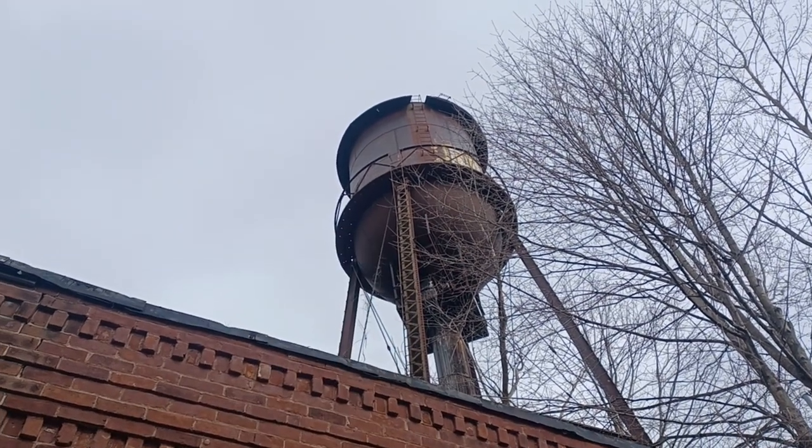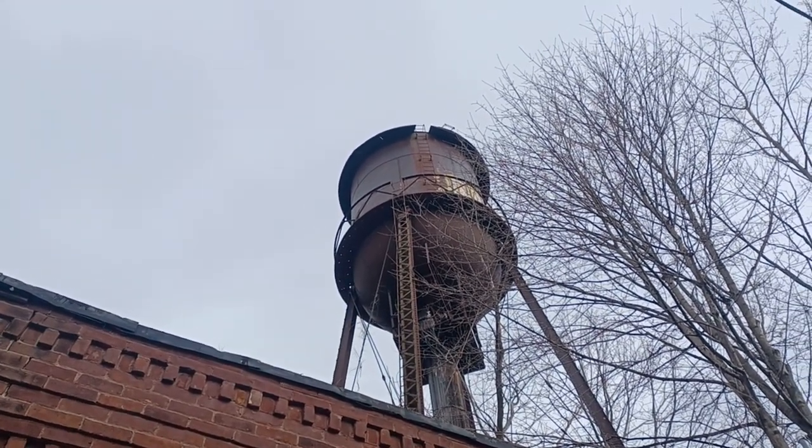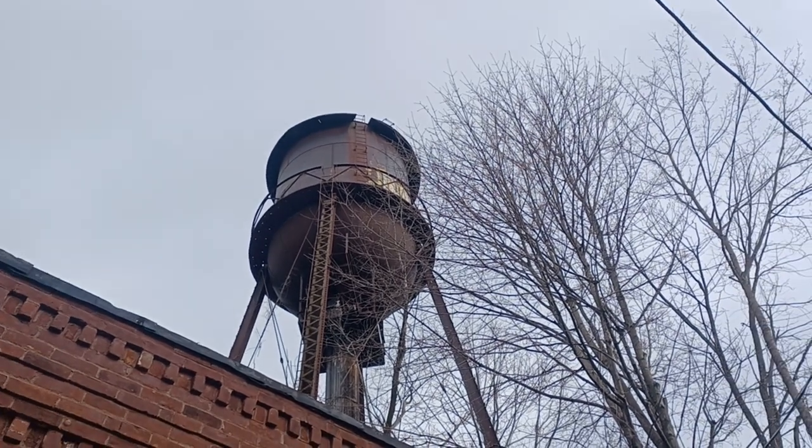Oh, I can see little holes right in that walkway around the tower up there. Tiny little holes. Or not tiny, but they look tiny from down here.